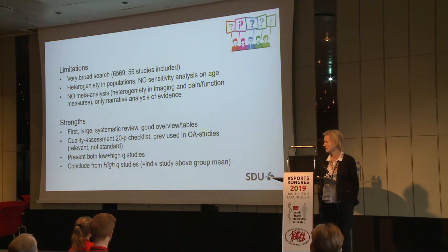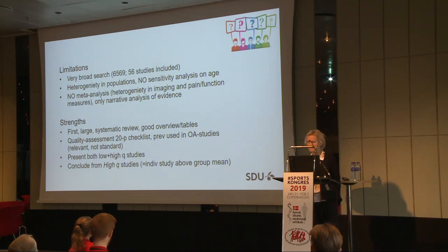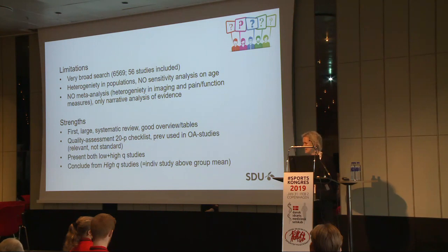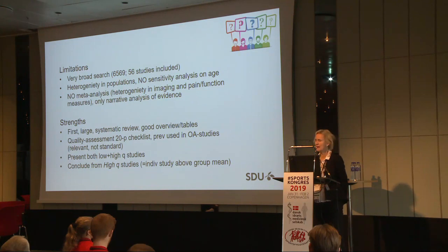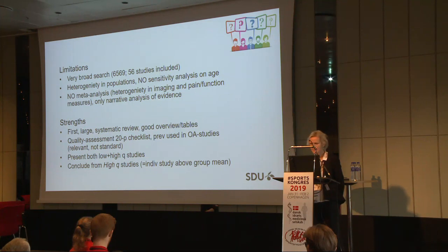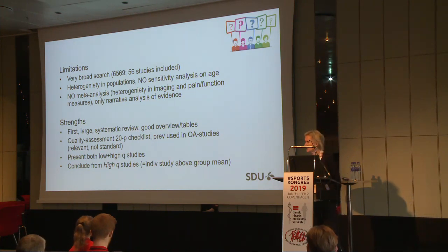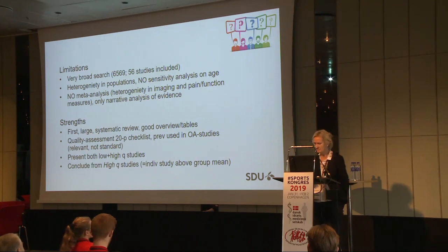It also performs a quality assessment of the studies included with a 20-point checklist, which has previously been used in imaging studies. It is not a standardized quality assessment, but it's very relevant. And the review presents results from both low and high quality studies. However, they only conclude on high quality studies. And to be included as a high quality study, you need to have an individual score which is above the group mean.